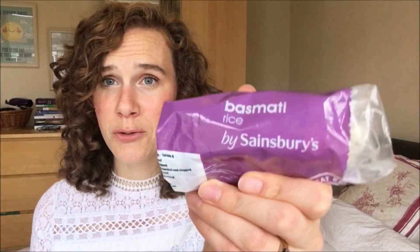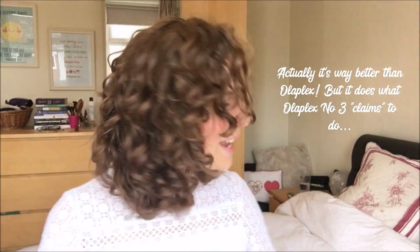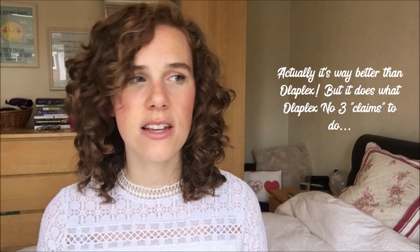So the last thing I want to talk about is rice and rice water protein treatments, because these have been an absolute game changer for me, and again mimic Olaplex but at a fraction of the cost. And it's really easy to do because I don't want to spend ages faffing over something, and I don't want horrible smells or sticky things or it to be really difficult.